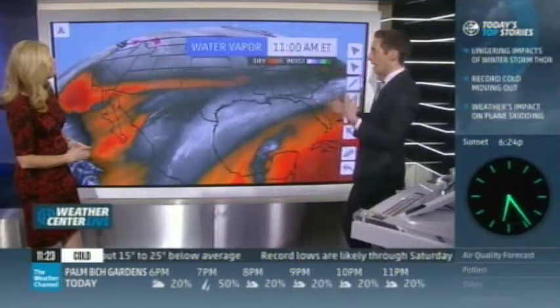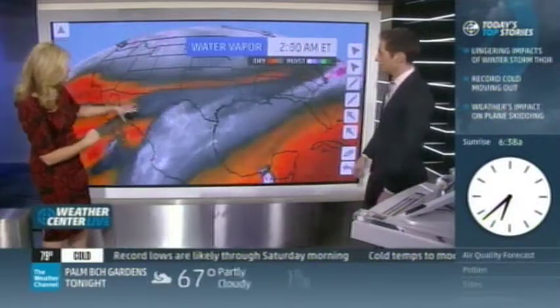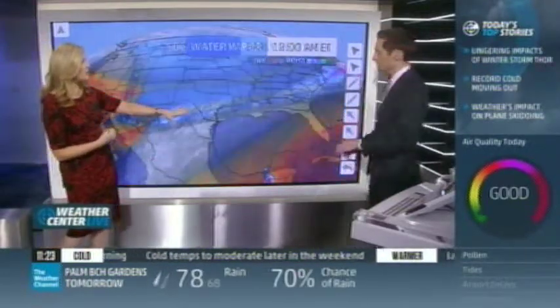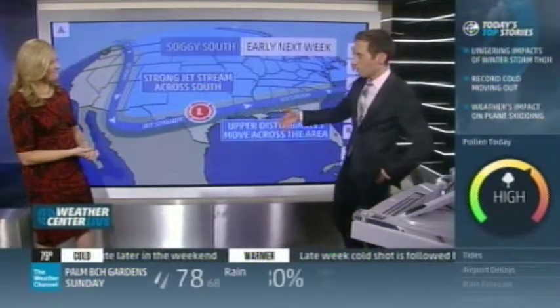Let's take a look at this changing pattern because it means warmth for some people, but some rain in the southeast. Yeah, we do have the southern branch of the jet stream getting a little active here. We do have the warm-up, but with that, we will have periods of showers, and something interesting we were watching in the Gulf as well with this.